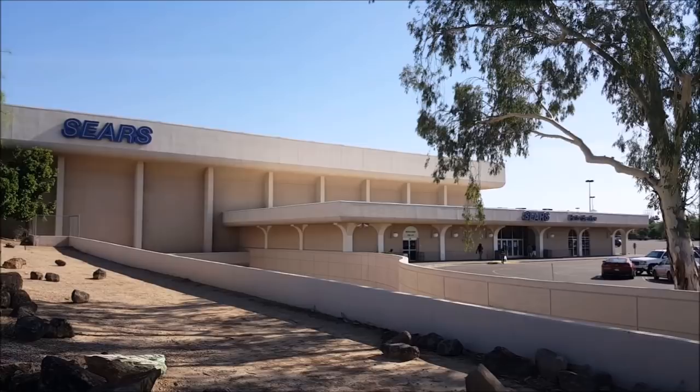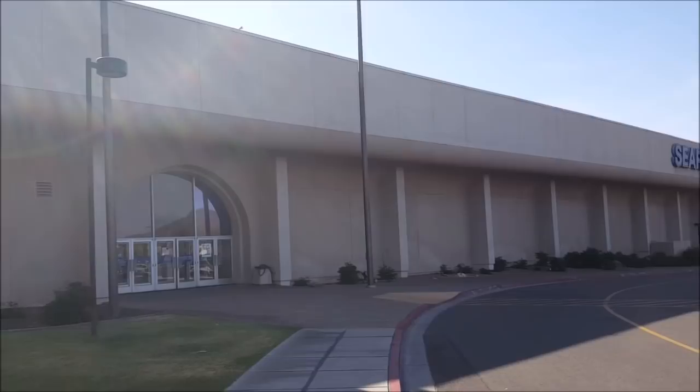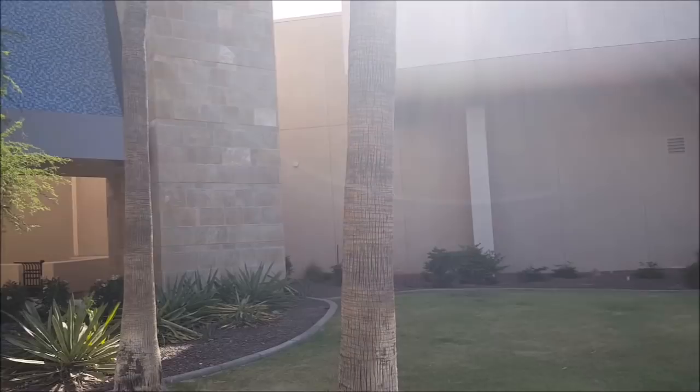And here's another view of another side of the Sears building, and I like that arched entryway there. This is just a really cool, old-looking building. And then we've got another main entrance to the mall here.